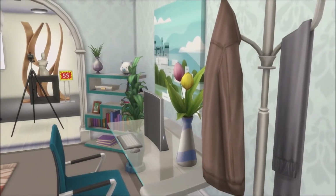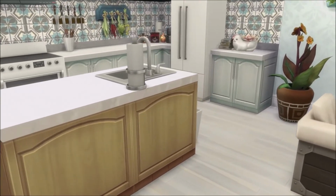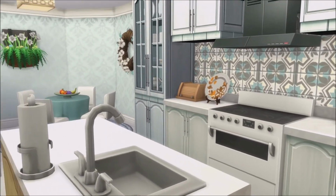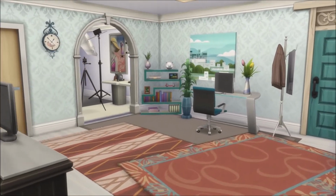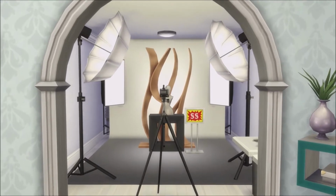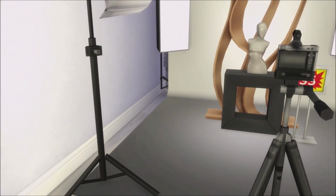So when I was first recording for this tour, there's one area I saw that I was like, well, this person has to be a photographer. And when I read the description, the Port family, she is actually a photographer. It is a single sim, and I definitely think this apartment is very fitting for her. I definitely picked up on the photographer vibes.